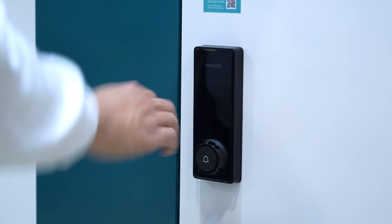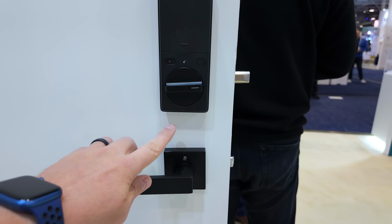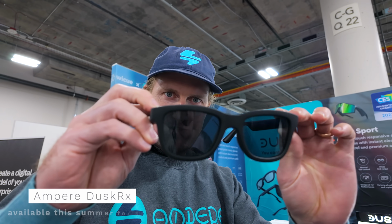The other unique smart lock is from Philips, who lets you unlock your door with your palm. There's also a sensor that can see when you're reaching for the door handle inside that will automatically unlock the door so you don't have to turn the deadbolt. Nice! This is another product I want.